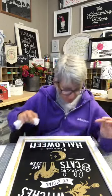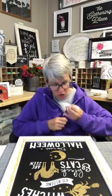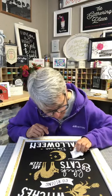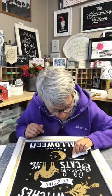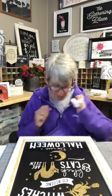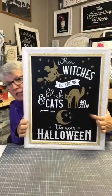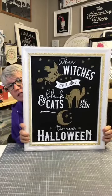Getting rid of the residue, you should wait till it's dry to do that, because inevitably, like I just did, I'm going to stick my finger in the part I don't want to, and then you smear it. So I'm going to take my own advice and stop. Okay, so this is what we have, minus the two sections in here that I need to go back in and fix.